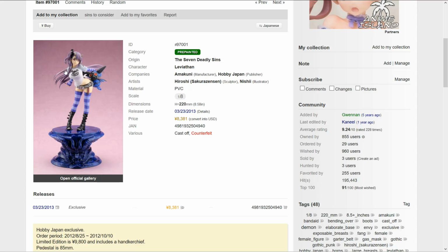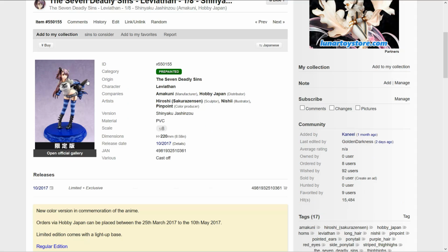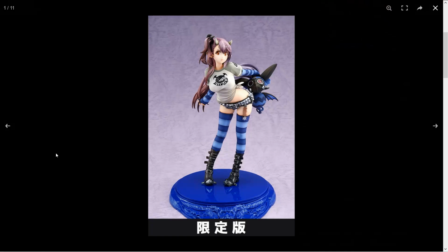And I considered her long ago, and now that I'm starting to buy the Sins, I really want to buy Leviathan. But I do know her shirt on the original one is a pain in the ass to get back on, and for most people it never actually attaches properly. So there's that one. But then there is this one, which was just put up for pre-order last week. It's coming out to celebrate the anime that's supposed to come out next season. The base is a little bit different. Coloring is a little bit different. Don't know if the shirt issue has been fixed or not. So I'm debating between this one and the original one. And I kind of wanted to get your guys' opinion. Which one do you like better?